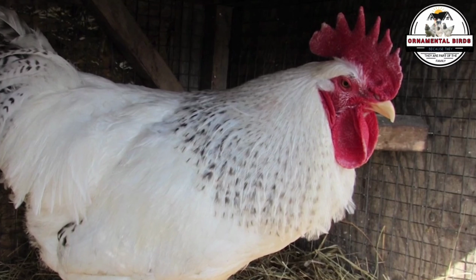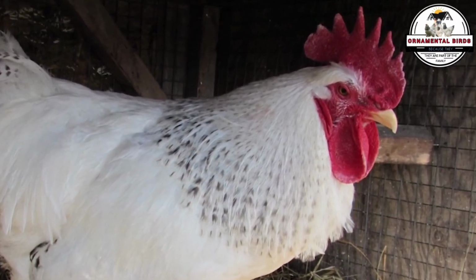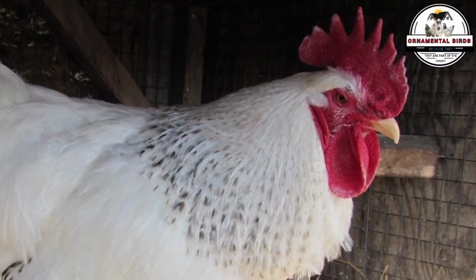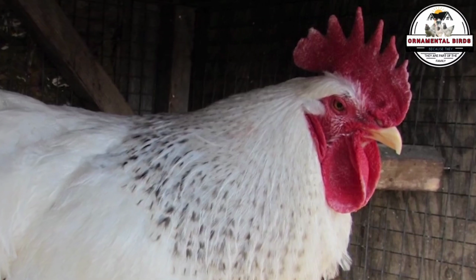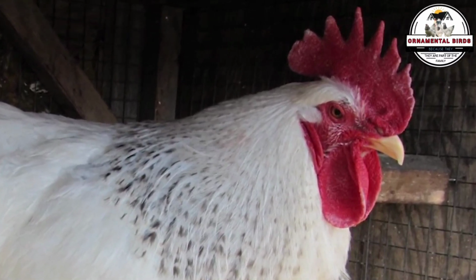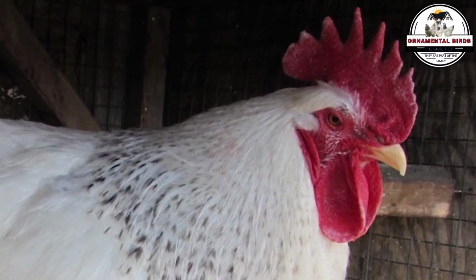Delaware roosters reach an average weight of between 7.7 and 8.8 pounds, 3.5 to 4 kilograms, while hens typically weigh between 5.5 and 6.6 pounds, 2.5 to 3 kilograms. The temperament of the Delaware breed is one of its strengths, making it an excellent choice for beginners and families. They are known for being calm, docile, and friendly birds with people.